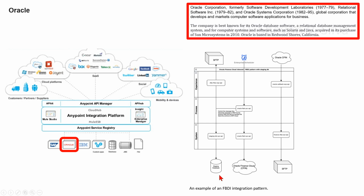This pattern is mainly used for loading bulk data into Cloud ERP. The file-based data import process involves generating an FBDI file, uploading the file to ERP, and then receiving a callback from the ERP service. This pattern can be used in any Oracle ERP Cloud app, not just Oracle Finance Cloud.